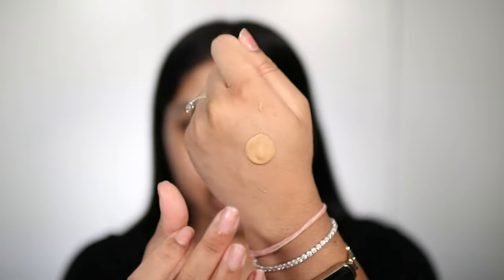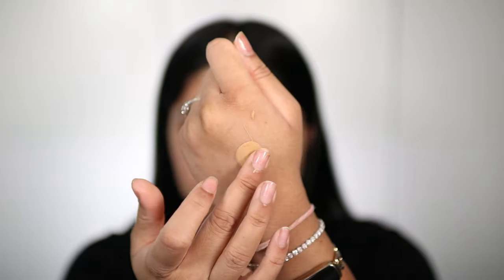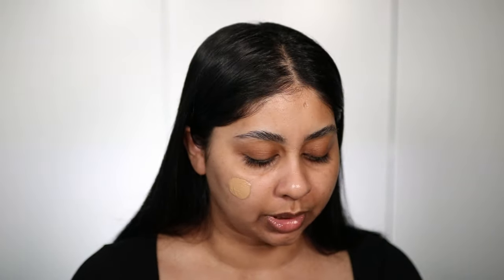And I picked up the shade 9 Neutral, which I think is the perfect shade for me. I'm going to show you. I've started with two pumps, and you can see it's a thicker texture. And I'm just going to... What am I doing? I didn't even put moisturizer on. Now, I am wearing primer.